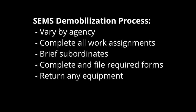Finally, SEMS establishes a demobilization or going home process. Demobilization requirements will vary by agency and SEMS level, but general SEMS demobilization considerations include complete all work assignments, brief subordinates regarding demobilization, complete and file required forms, and return any equipment.